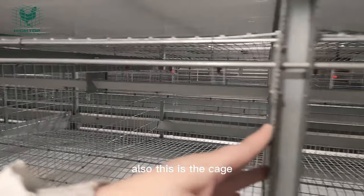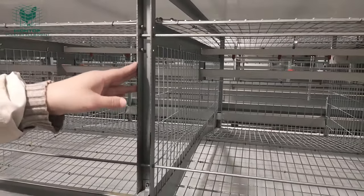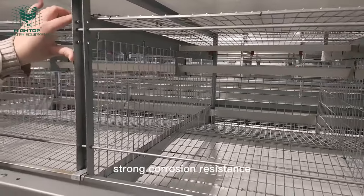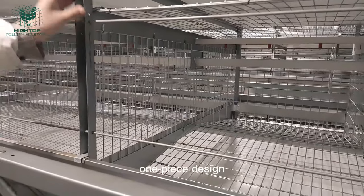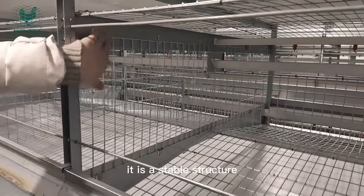Also, this is the cage frame. It is 2 millimeter thick, strong chlorine resistance, one piece design, no welding point. It is a stable structure.